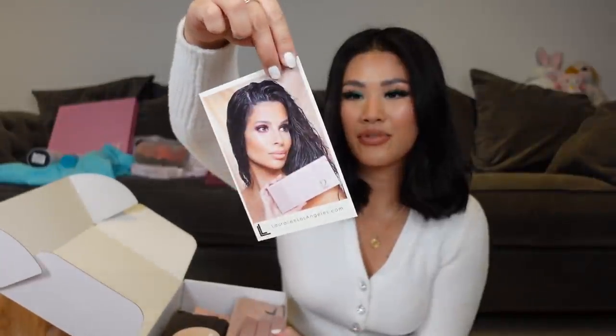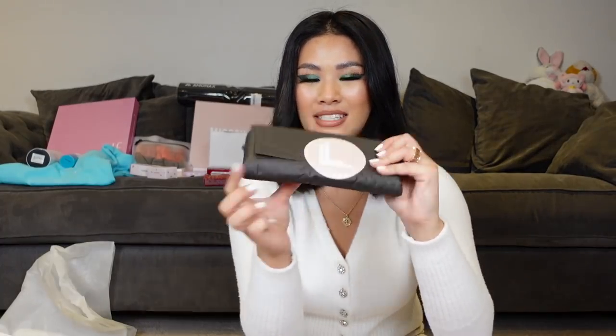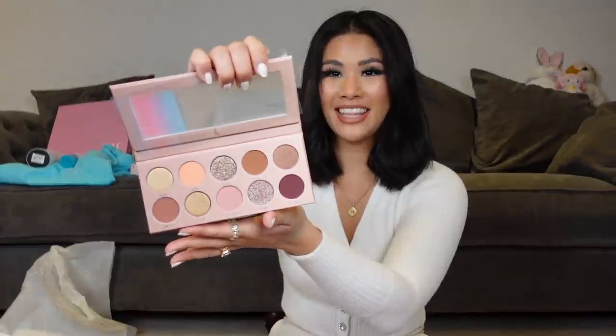This is her press form. I believe everyone gets this if you were to get Laura Lee Los Angeles makeup collection. Let's start with this. I love this massive sticker with the LL on it. Here it is. Here's the eyeshadow palette. Oh, straight away, the eyeshadow palette feels really nice. And this is the eyeshadow palette.